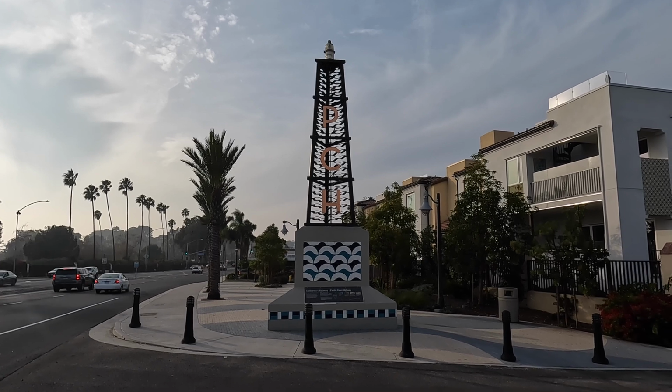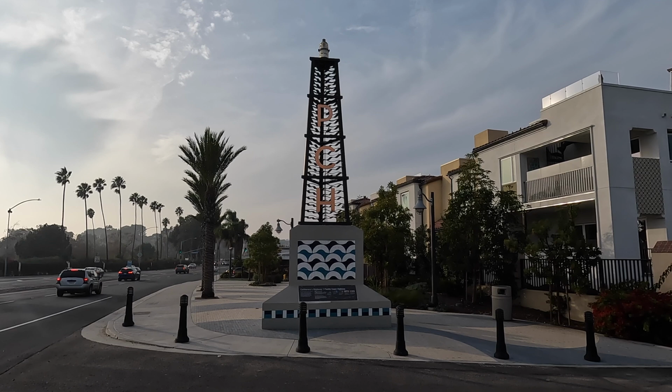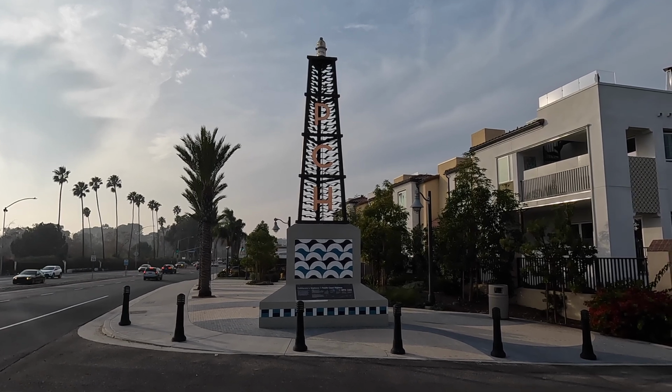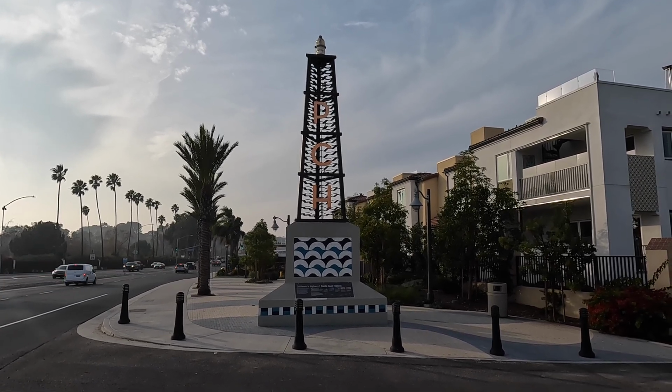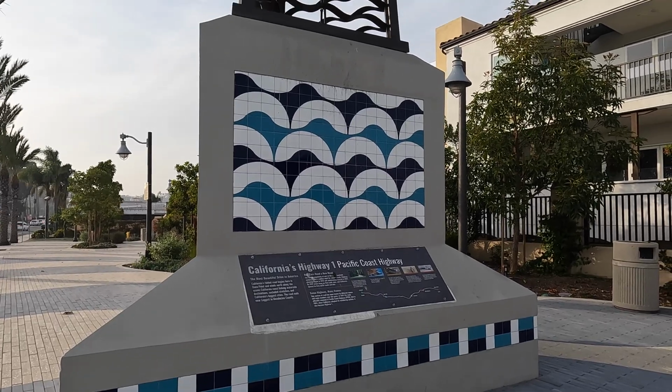At the southern terminus for California's Highway 1, which is also known as the Pacific Coast Highway, there is a monument for the highway here, and it's designed to look like an old Richfield Oil Tower with the letters PCH on it. California Highway 1 starts here in Dana Point in the south and goes up to Leggett, California in the north.